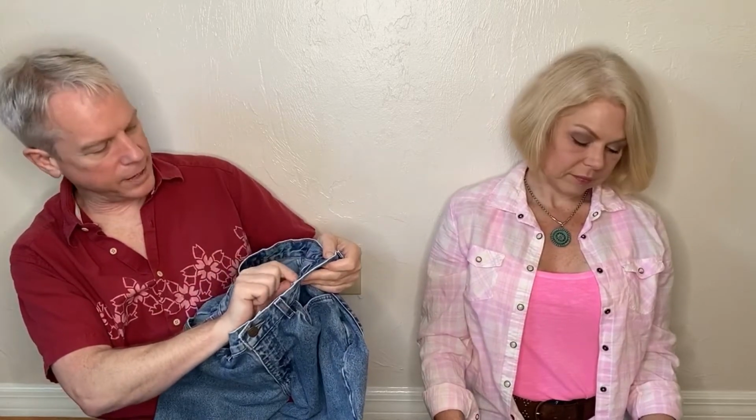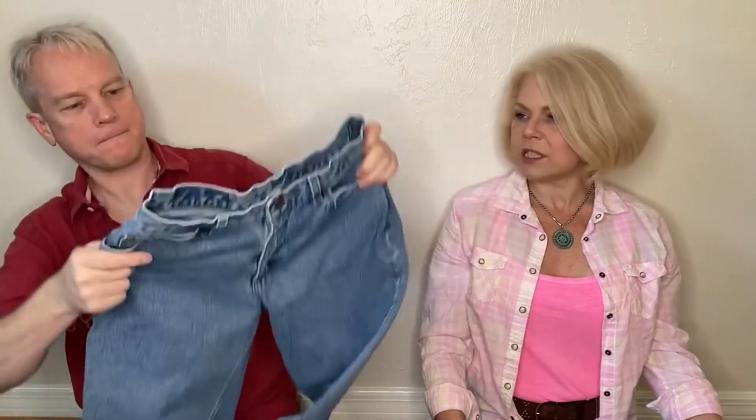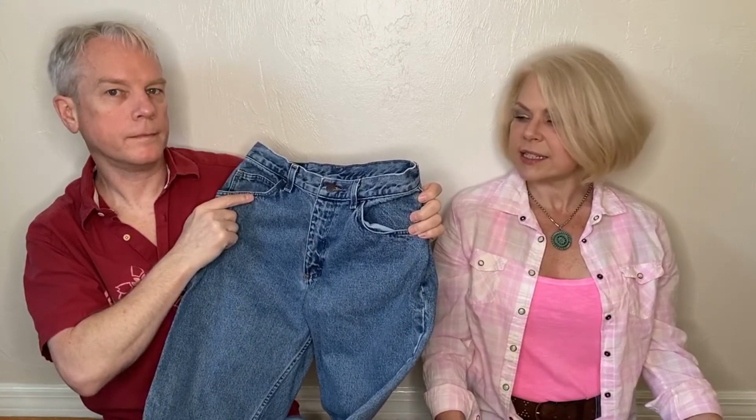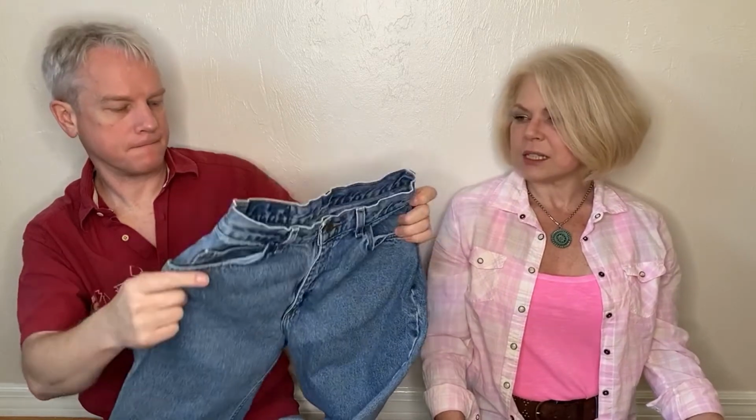Next up, this is a pair of Gitano jeans. Light denim wash. The tags, there's nothing there. I can't tell what size they are. No, and even if the tag was there, these are vintage, so they're probably going to come in an odd size. I would guess that they're a vintage size 11, which makes them probably more like a modern 8.